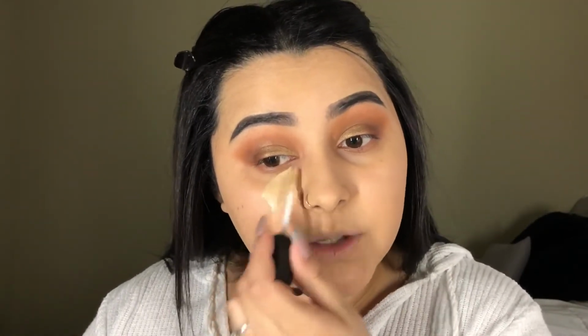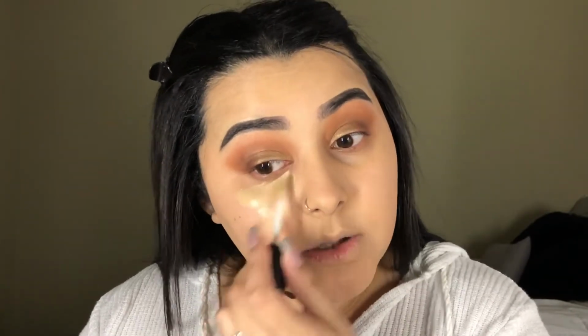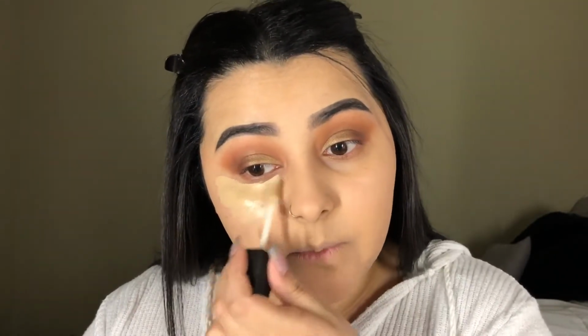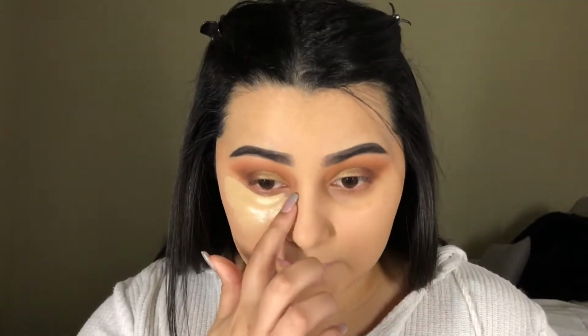This is called the HD Lifting Concealer, and this is in the color Fair. I've repurchased this so many times. It's definitely one of my favorite concealers right now, and it was all last year. I definitely use the Tarte Shape Tape, but this one is more for whenever I want an everyday concealer. I will go for this one.